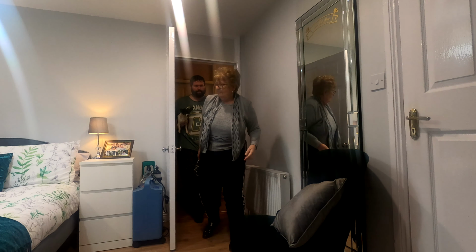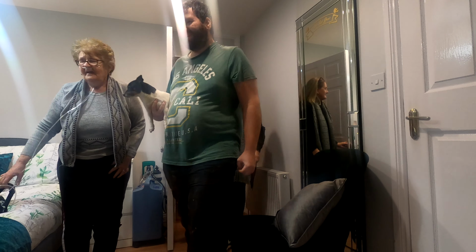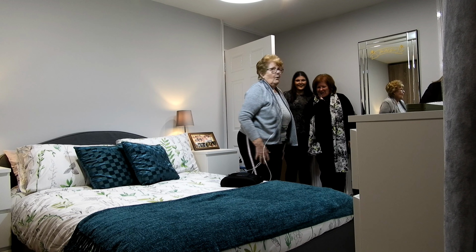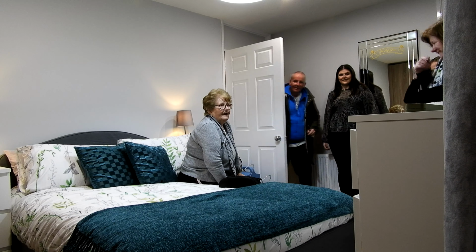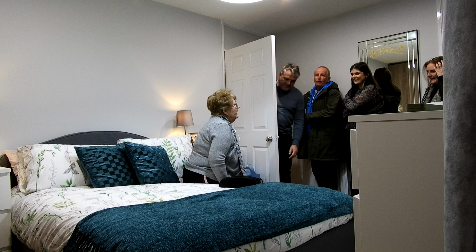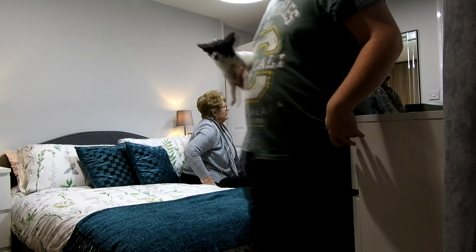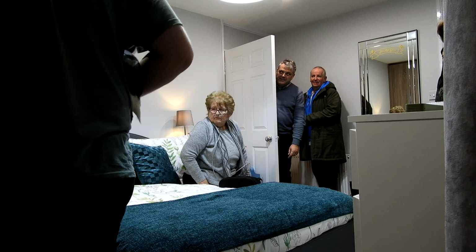Oh, it looked lovely. Isn't it gorgeous? That's a good response. Isn't it lovely? It's only beautiful. New bed. Five star. Everything's new. Wardrobe. It's a beautiful room. Plastered. I know, I'm looking at it. Oh, lovely.